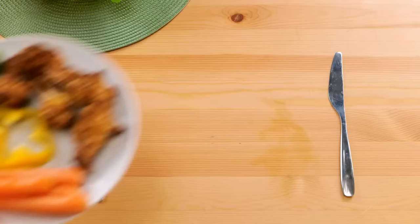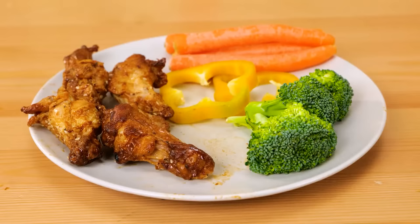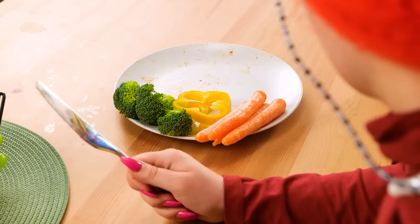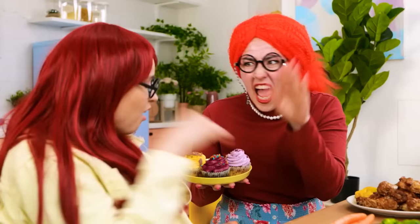Let's eat, honey. No vegetables for me. Cool. Oh, I'm so full. I can't eat anymore. Huh? Something sweet. Oh yeah. No. Gotcha. That is best. I'm done, Mom. Oh my good girl. Ew. There's something on your cheek. I will clean it.